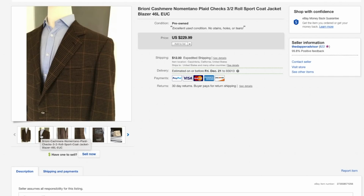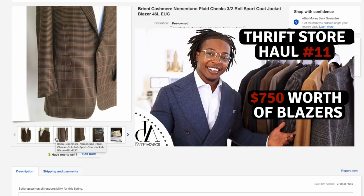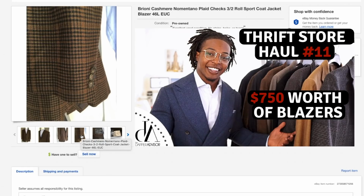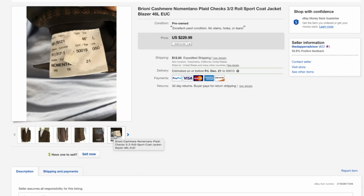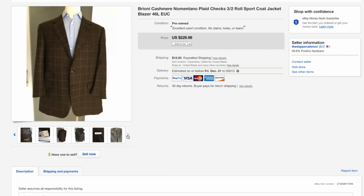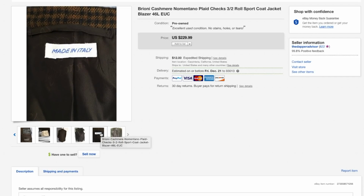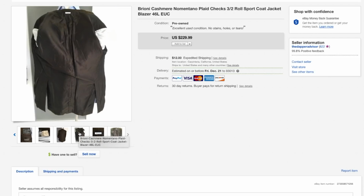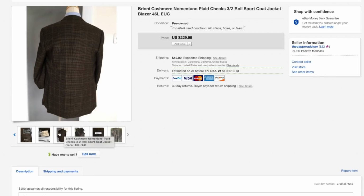And this is a Briony jacket, and I actually had this jacket in my haul video where I was talking about the best blazers to sell on eBay. And as you guys can see, $180, this is a very, very good price. A lot of profit to be made when you're selling Briony, especially if it is made out of cashmere. So I believe it was my highest sale of the month, if I'm not mistaken.